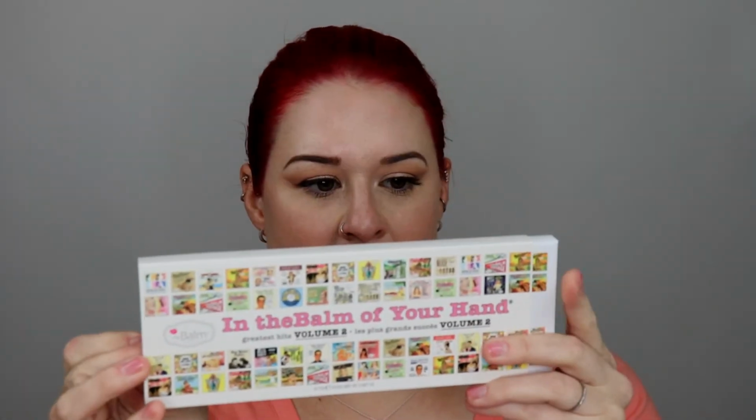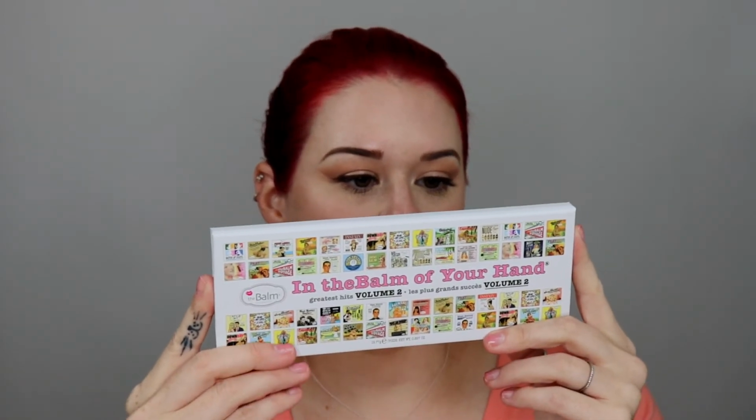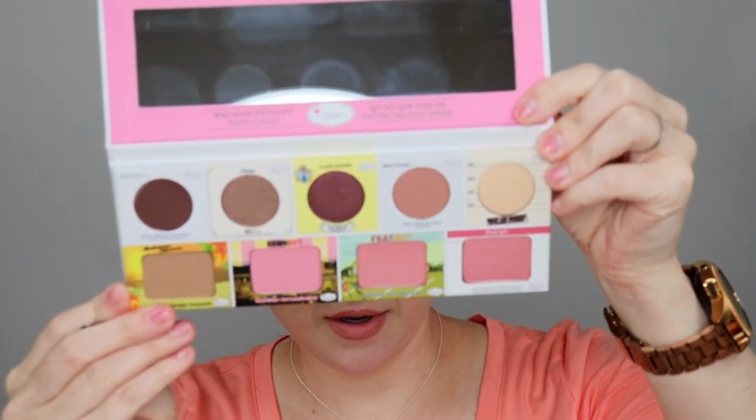And then from theBalm Cosmetics, we have the In the Balm of Your Hand Greatest Hits Volume 2. So this looks like it has blush, powder blush, highlighter, and eyeshadow. Ooh, this is really pretty. So this is good when you're just trying to be all neutral.